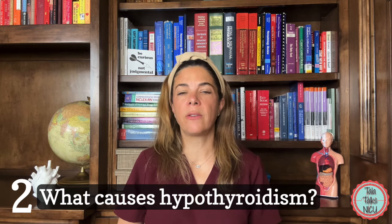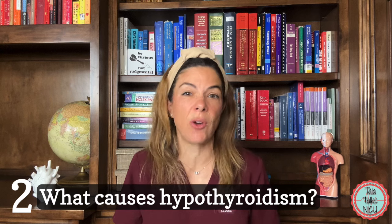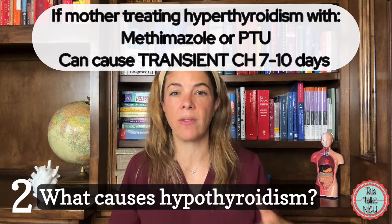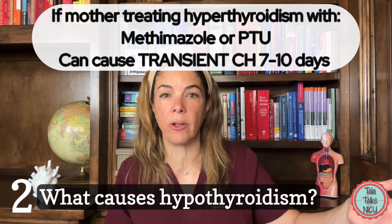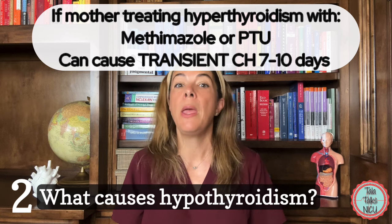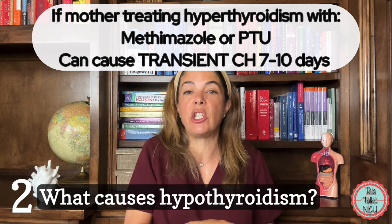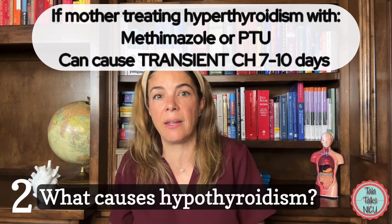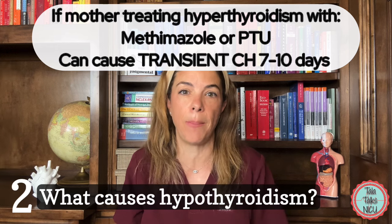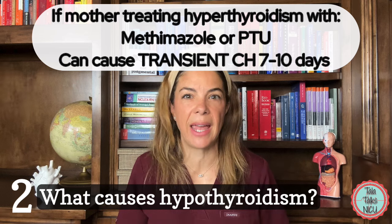Also, other factors could inhibit the baby's ability to produce thyroid hormone, just even transiently. So, for example, if the mother has hyperthyroidism, so the mother has high thyroid levels, and she's on medication to treat it, so for example, methimazole or propylthiouracil, then those medications can cross through the placenta and actually transiently inhibit thyroid production of the babies. And this can decrease the baby's thyroid production for 7 to 10 days.